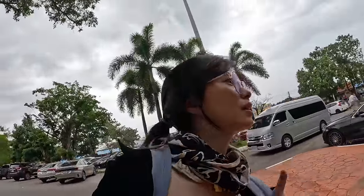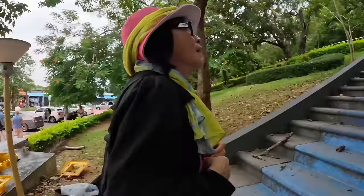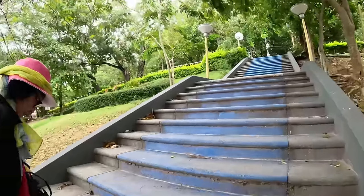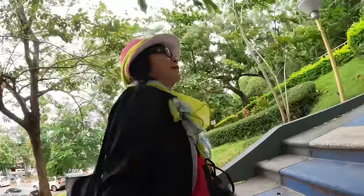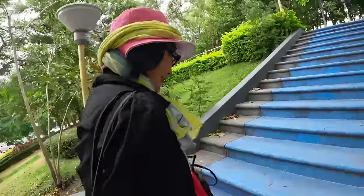Okay, we just parked our scooty right there. This is actually what the parking lot looks like. In this place, we will be able to see the sunset. I hope so.